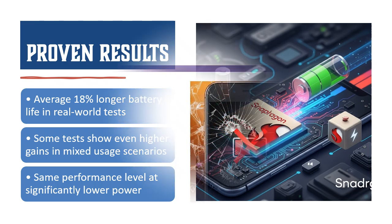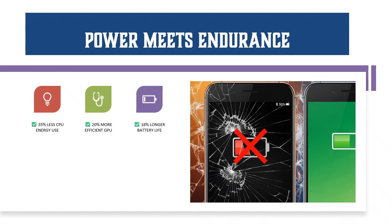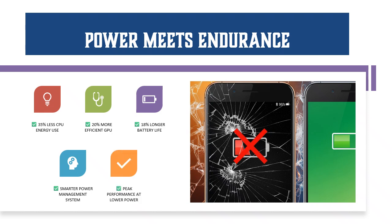Summary: power meets endurance. To summarize, the Snapdragon 8 Elite delivers powerful performance with remarkable efficiency. A CPU that uses 35% less energy, a GPU that's 20% leaner, and an average of 18% longer battery life, all powered by smarter energy management. This isn't just an upgrade, it's Qualcomm's bold step toward a future where performance and endurance finally go hand in hand.